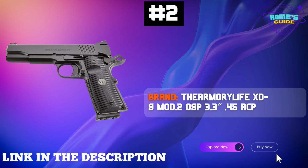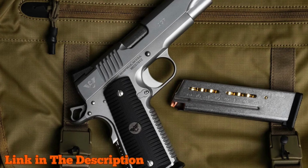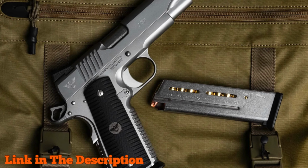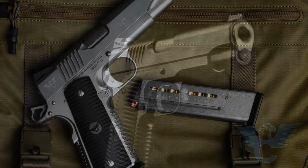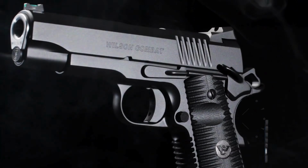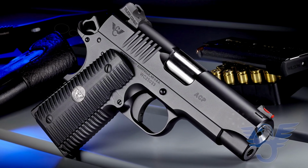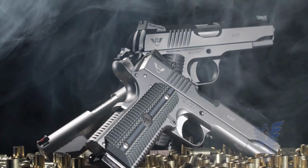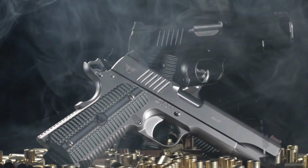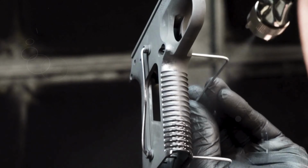Number 2. Wilson Combat delivers exceptional craftsmanship with the ACP 1911 handgun, an elite contender among the best .45 ACP pistols on the market. Built using the highest quality forged carbon steel slide, frame, and match-grade barrel, every ACP is hand-fitted by expert pistol smiths for flawless performance and unmatched accuracy, guaranteed at 1 inch at 25 yards.